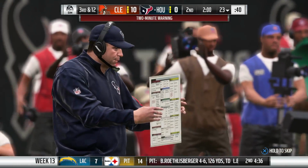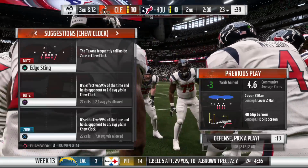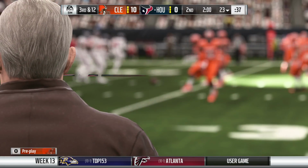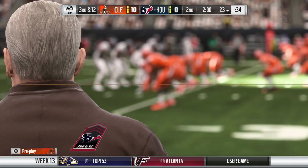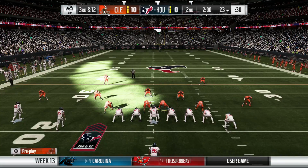2 minutes to play here in the first half. We're back to Houston after this timeout. And we'll remind you that coming up at halftime, we'll join Jonathan Coachman and the gang in Orlando. Coach will have stats and scores from the early games going on here around the NFL.